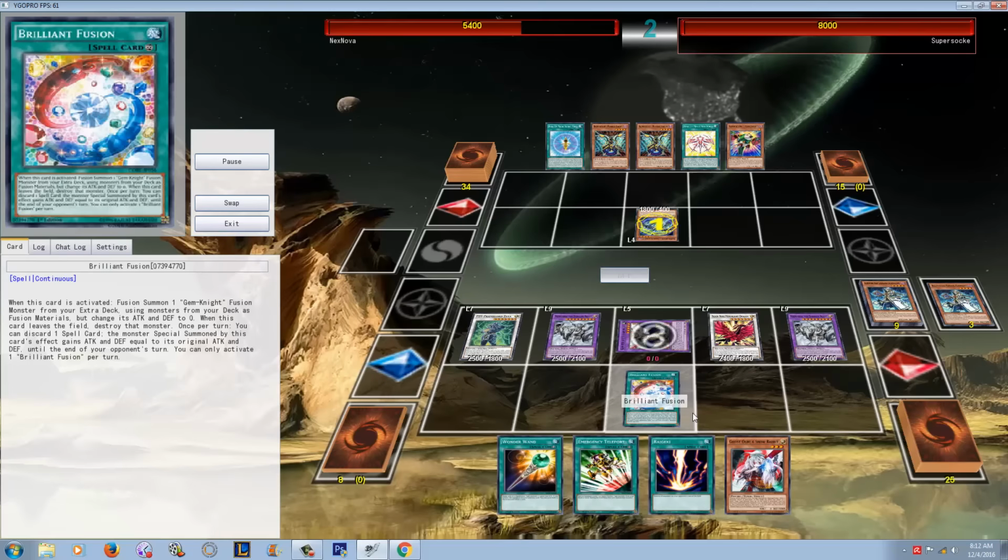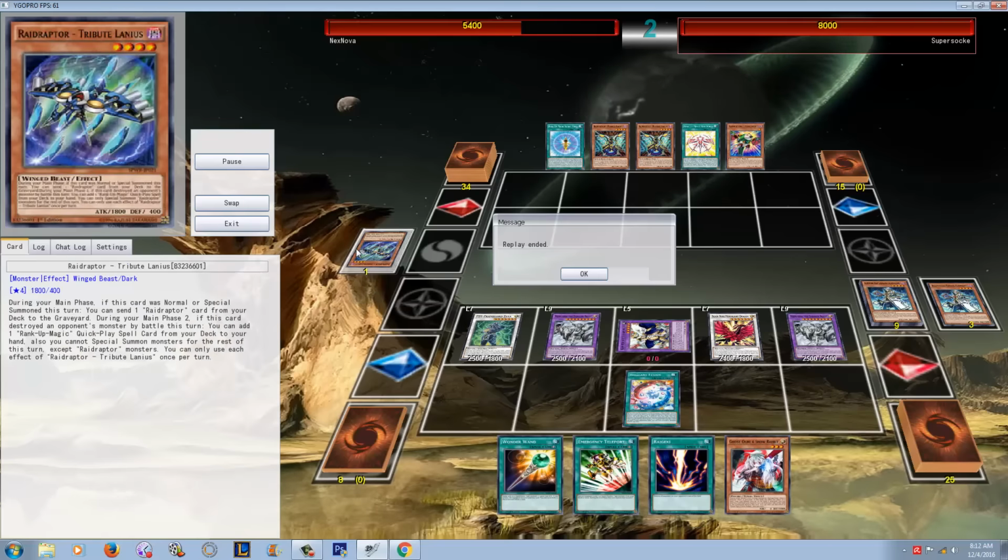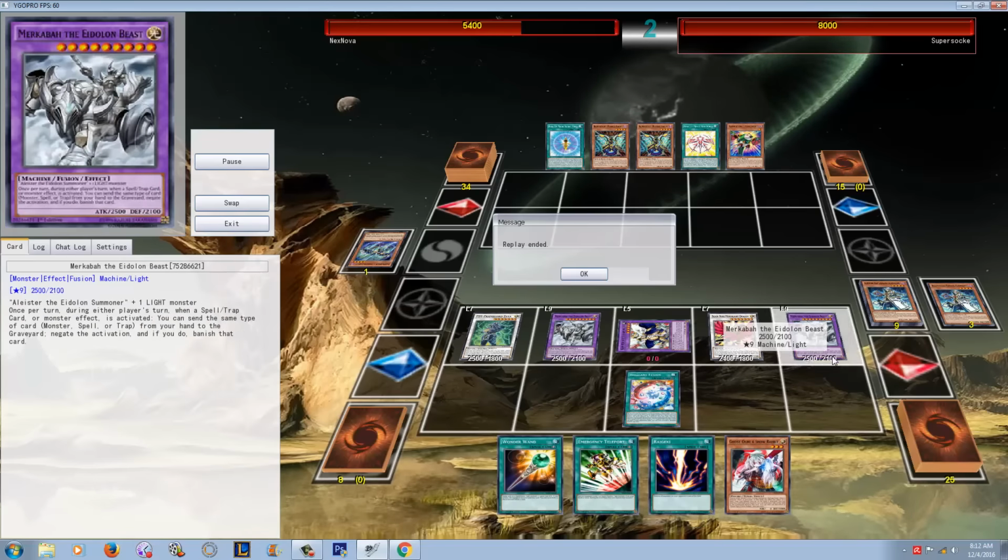By the way, that's not the most plus that he's done in these videos. So this duel just ends abruptly because he tries to activate the effect of Tribute Lanius. Merkaba is obviously like, no, we're not about that life. We're not gonna let you activate that effect.